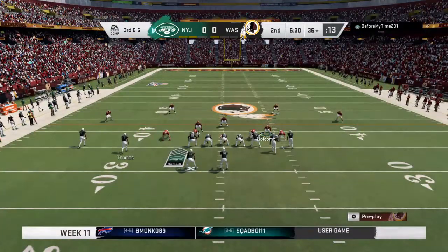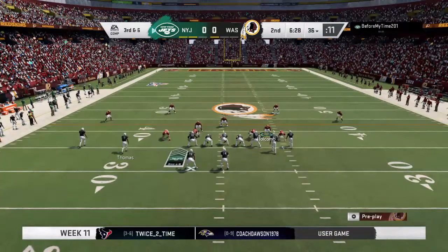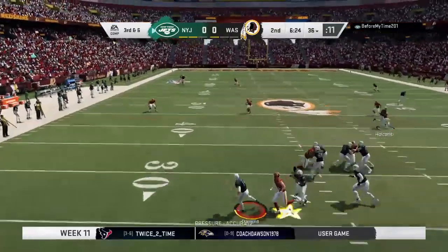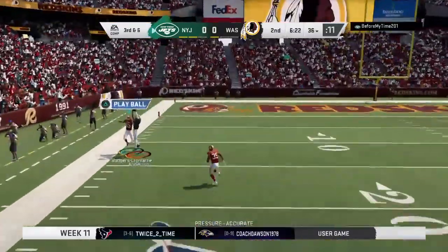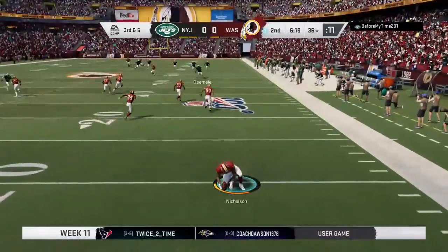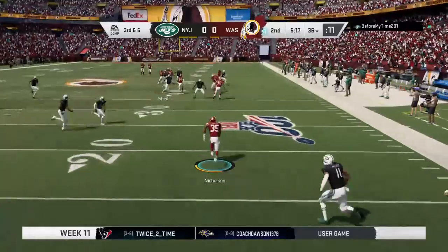56, Mike, 56. Man, 56. From the gun on 3rd down, here's Darnold. He's going to air one out for Anderson. Now that'll be tipped and intercepted. Monte Nicholson picks it.